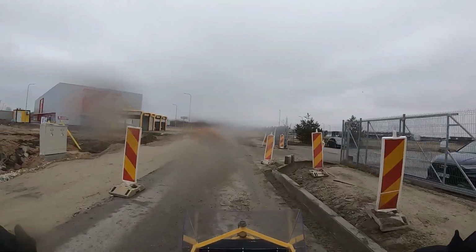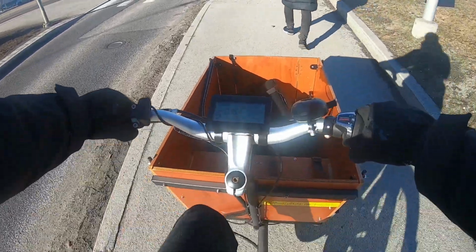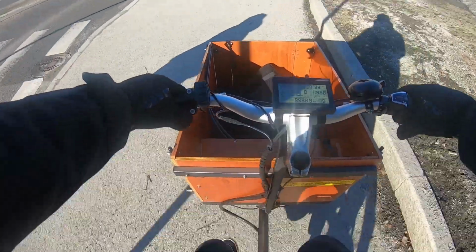The difference with the single track versus multi-track also is that with a single track you can have basically half the bike hanging over the side of the road. So either on the grass or on the other side of the curb, for example. So if you need to pass something and the road gets really narrow, then you have that extra space.